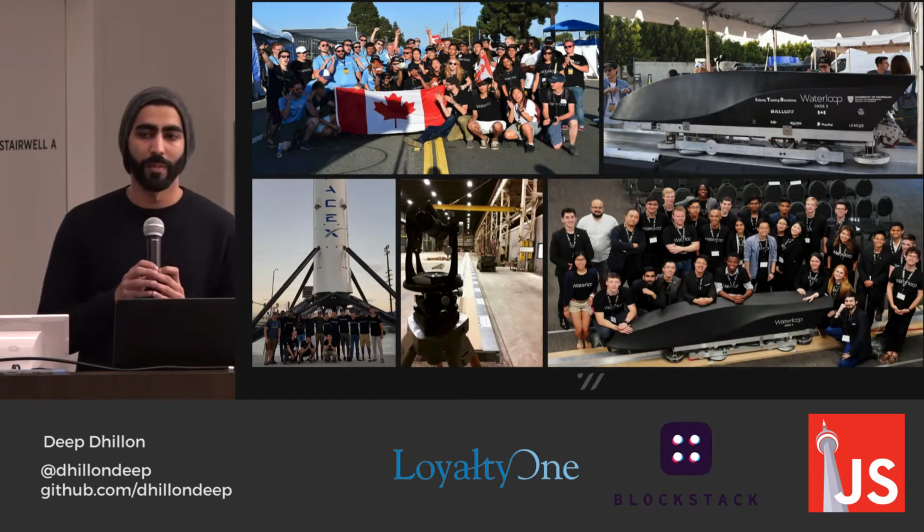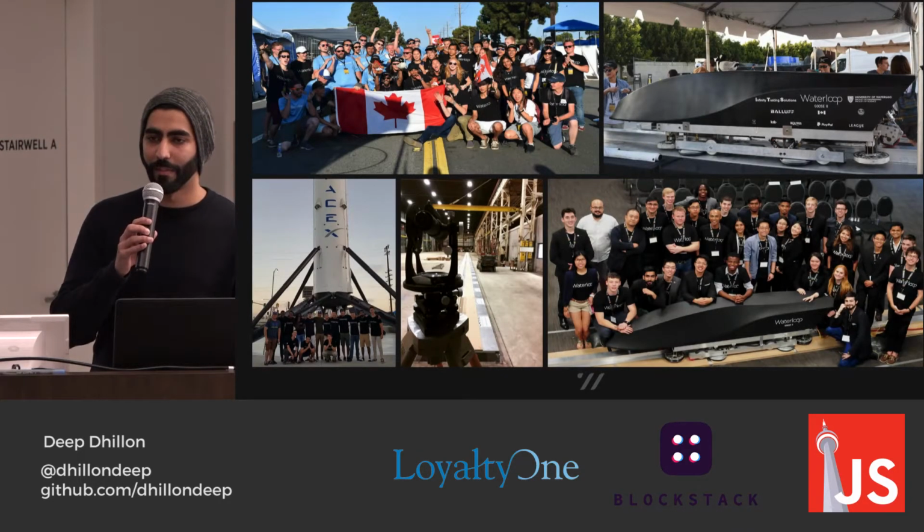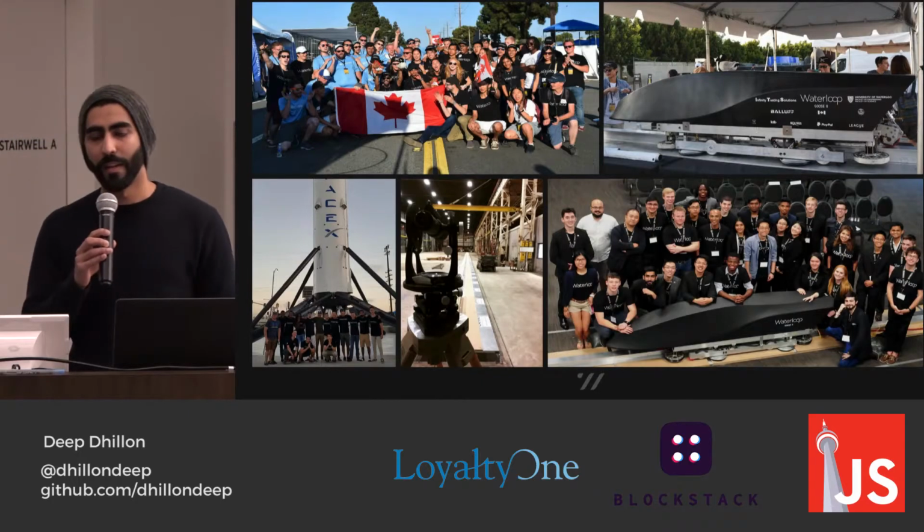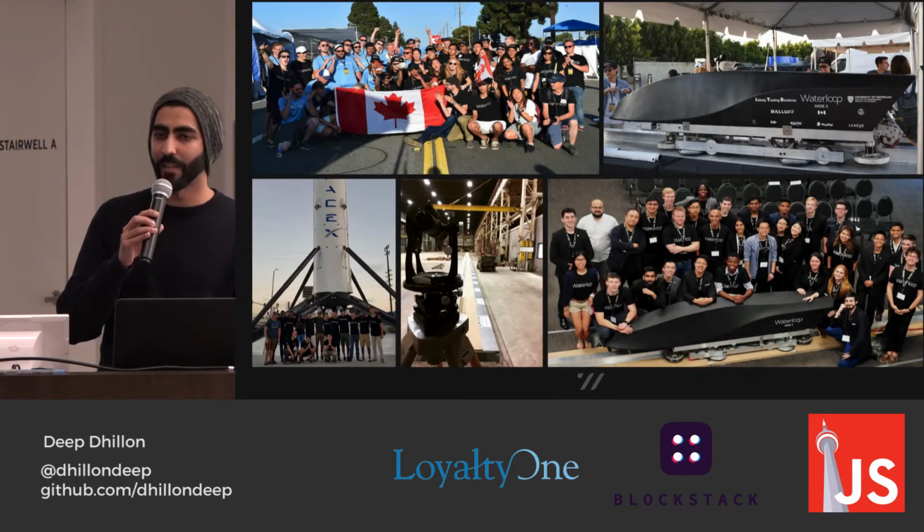And we are pushing the boundaries of Hyperloop. One day it will be a reality. I believe in 5 to 10 years, maybe not carrying people, but carrying cargo. We can make travel so much faster than trains are.